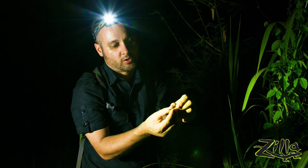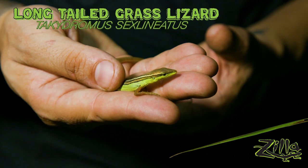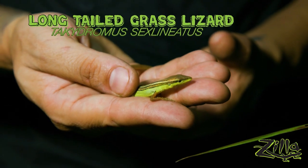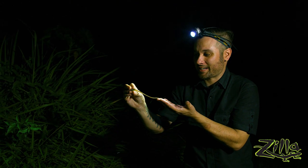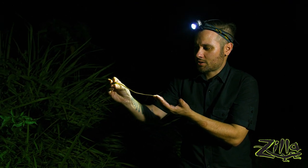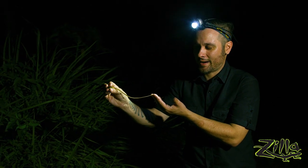All right, what we have here is a long-tailed grass lizard. Pretty easy to see why they get this name. He's got a really long tail, he lives in grass, and he's a lizard. Tails on these guys are ridiculously long, and they're also pretty quick to drop them, so you have to be really, really careful when handling them.